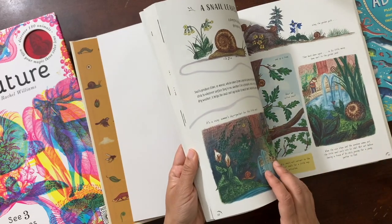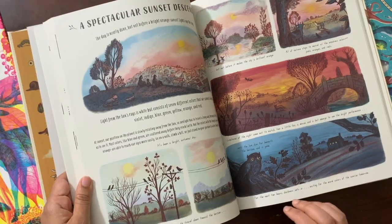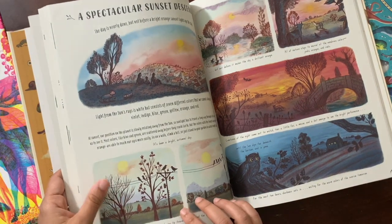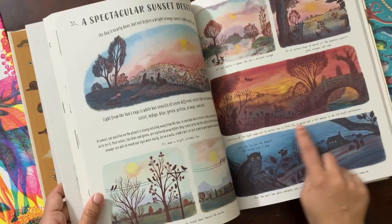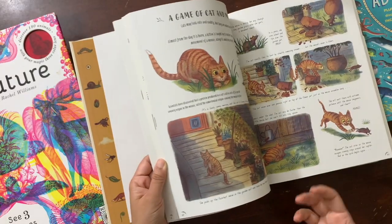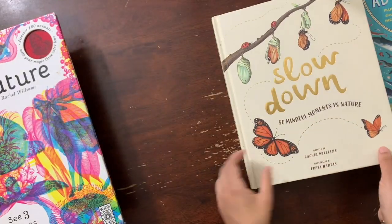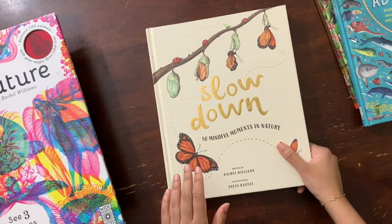We've only read maybe 2/3 of it, and every page we've read has given us something to learn. So this is not just about the art, but the information itself is very valuable, and it's not too complex, nor is it too simple. So this one is a definite keeper, and it's one of our absolute favorites.